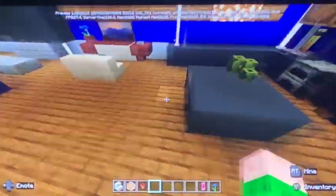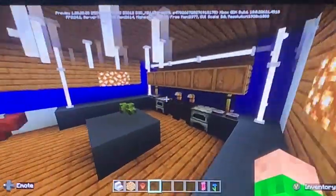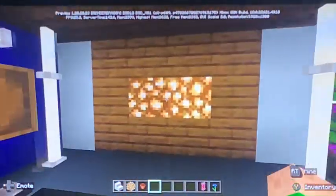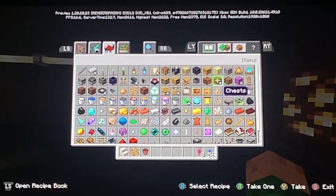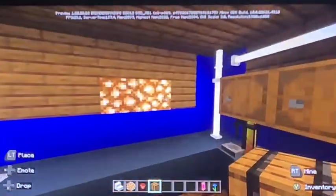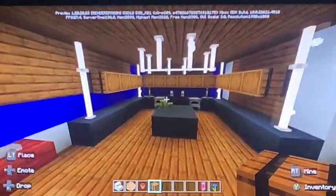Right, the kitchen. I don't really know what else. I'm not changing the cabinets. They're just going to stay how they were before. There was actually a time where I had all the cabinets around this bit as well. Do you think I should do that again? Let me just do it and see how it looks. Yeah, I had it like this one time. I don't know if it looked really good.